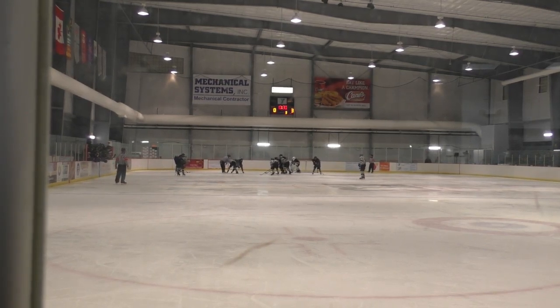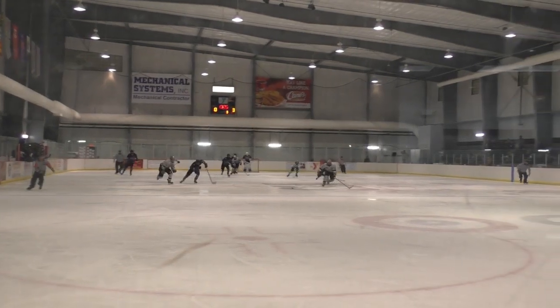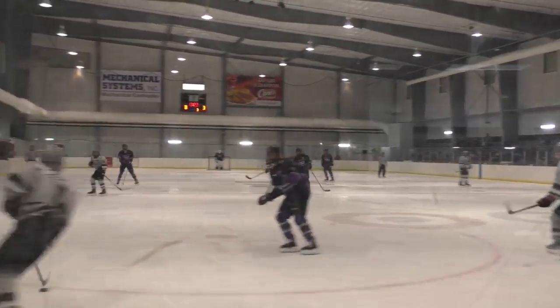Face off to the glove side of Bernie. My wife is at the Buccaneer Arena watching the Bucks game with friends and family.